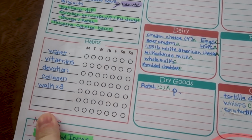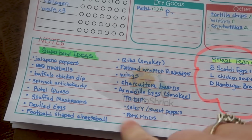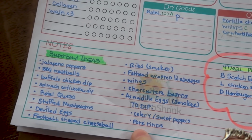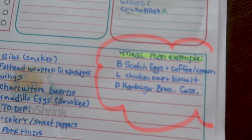This is where I'm putting my habits, and then down in the bottom I just have a notes section, and this is where I was kind of brainstorming different Super Bowl ideas. And tomorrow I'm not going to make all of them, but I'm going to talk about all of these as options. Tomorrow is going to be really focused on Super Bowl meal prep ideas, and then this is my meal plan example that we are going to talk about here in just a second.